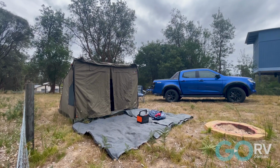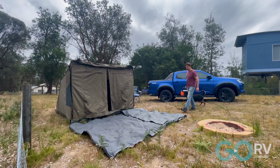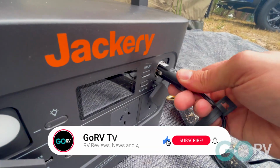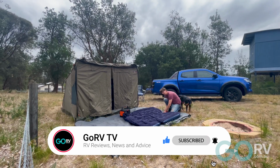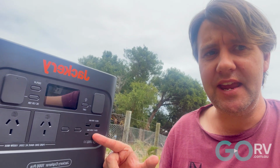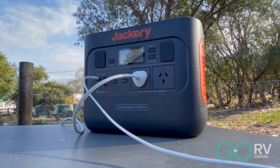First of all, you've got a couple of outlets for your 240 volt appliances. And here you have a 12 volt cigarette style socket, and I've already used that to blow up my air mattress for the night. And we also have a couple of USB-A and USB-C outlets too. So, good for charging your phones, your iPads and that sort of thing.